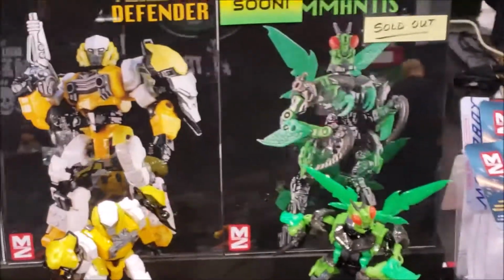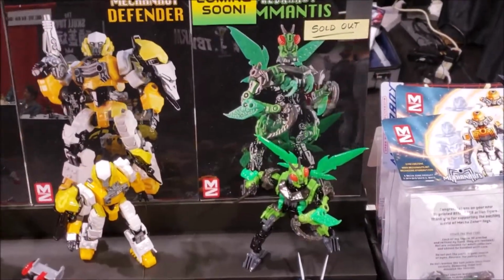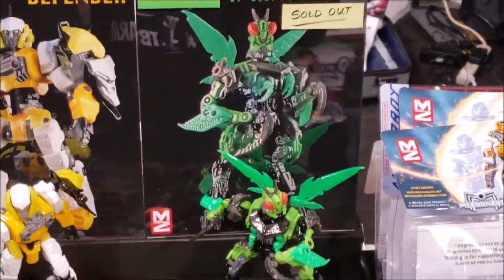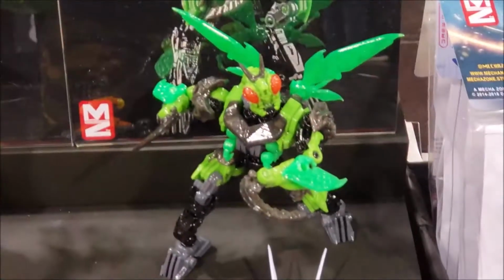This Mantis one right here, this is... Yeah, Comantus, he's new. He sold out like a heartbeat yesterday. Not only am I partial to green, but green and black. I love bug bots as well. And this thing is just a combination of everything I love. Yeah, you like the little chest mandibles going on down there. I have to get this one.